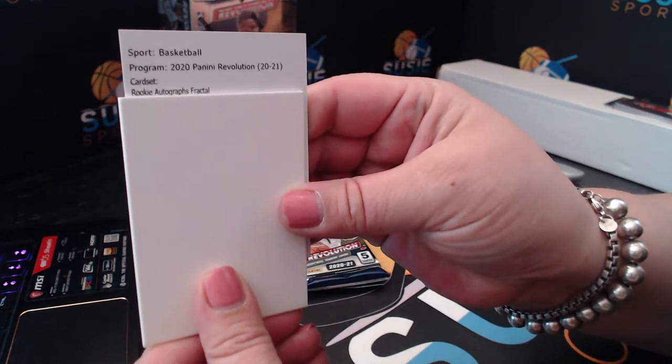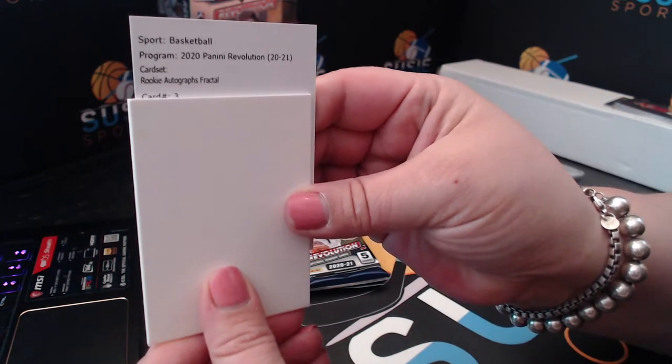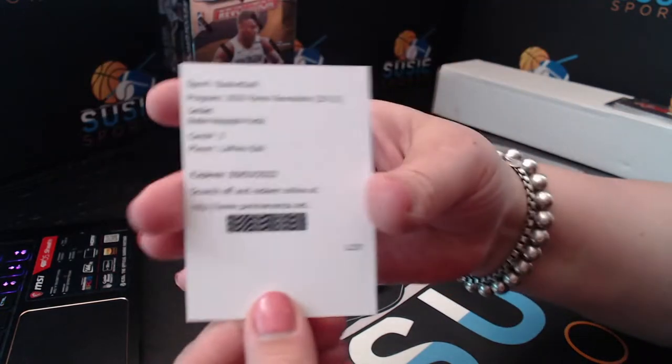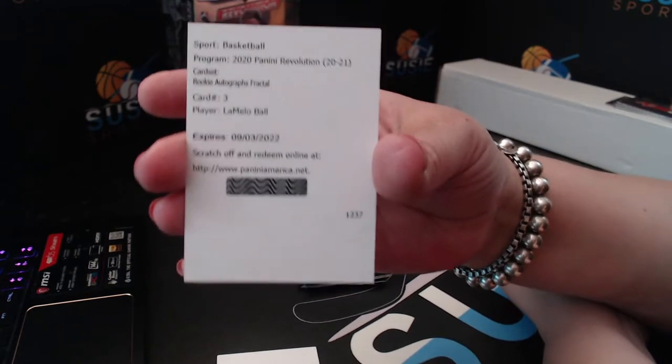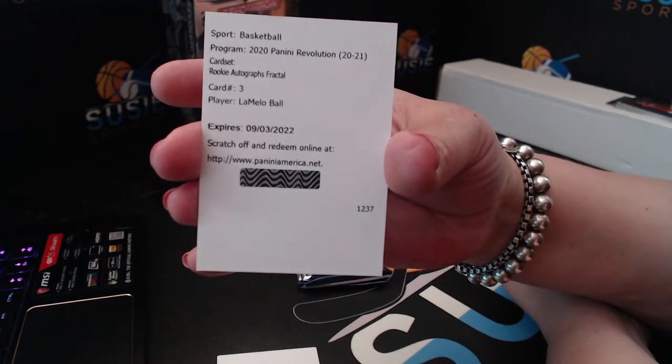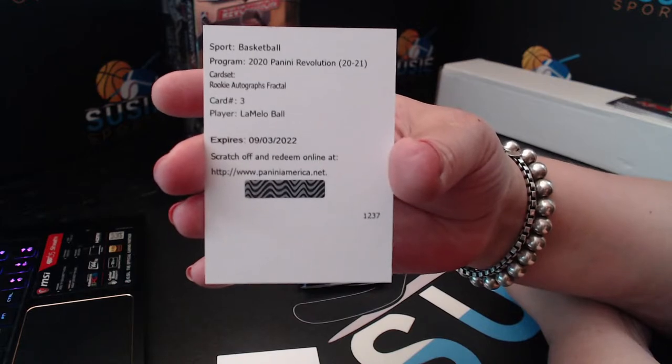2020 Panini Revolution. Rookie autograph fractal. LaMelo Ball. Oh my God. Oh my God. Hornets, Ask the Inspector. Damn. Wow.